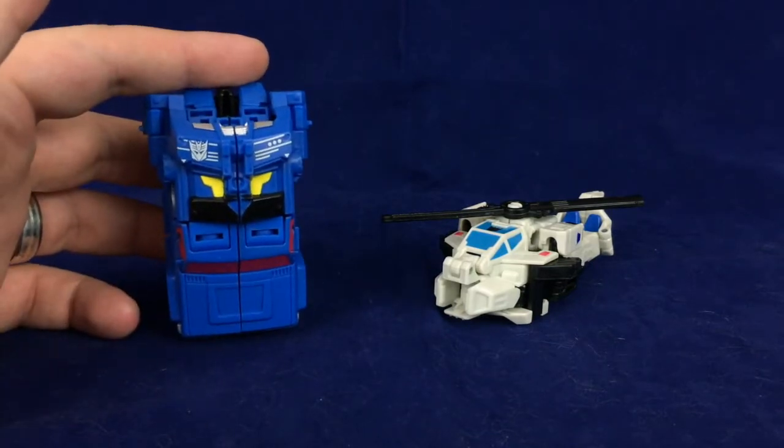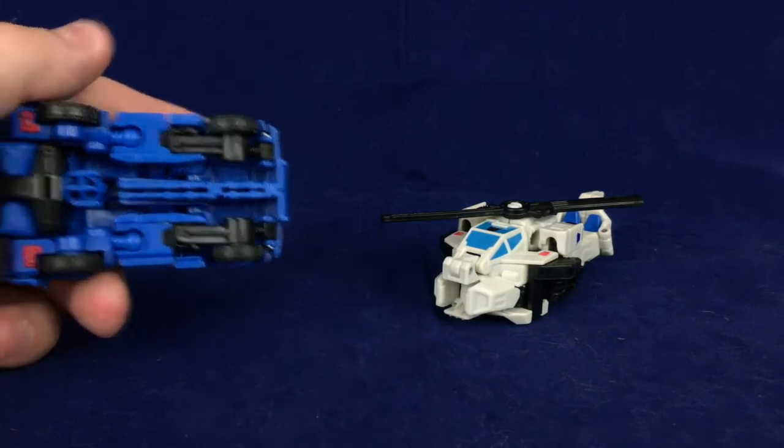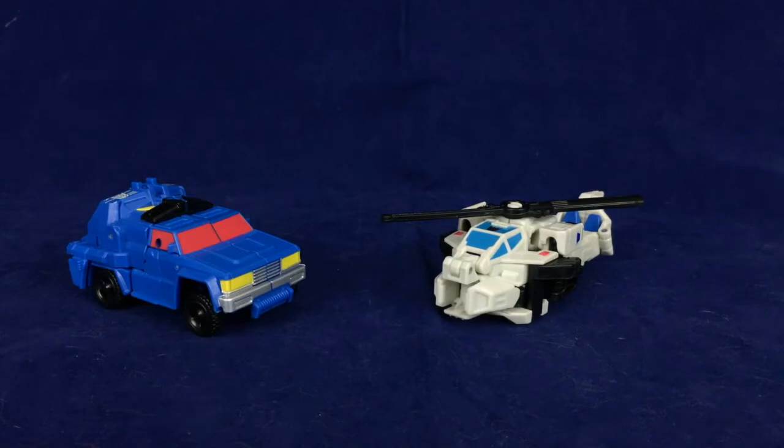Not a bad looking truck, unless you look at it like this, and then suddenly it's like obviously a robot that's just kind of folded up. The underside's actually less obviously robot than the top, but still, ultimately, it looks alright.